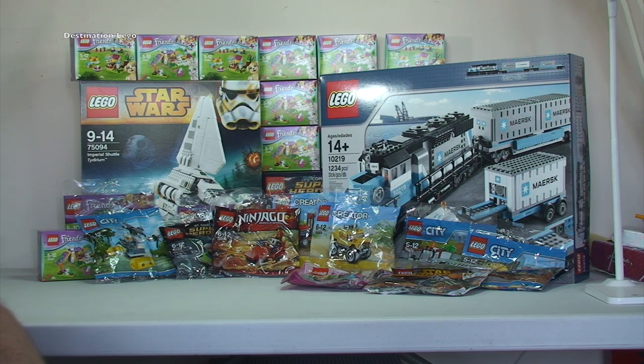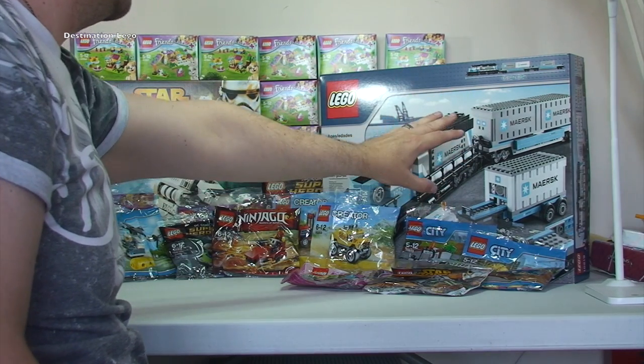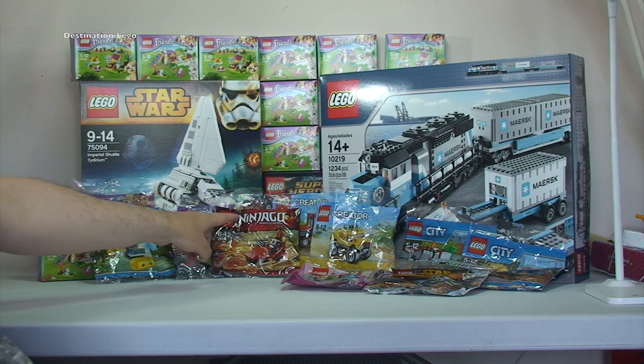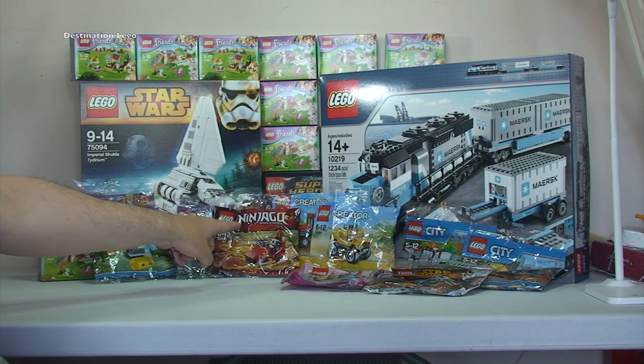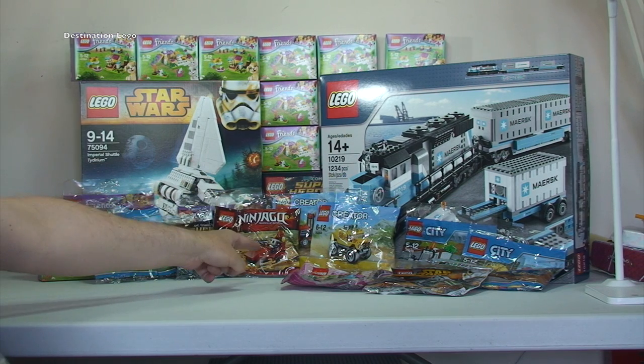And I guess one of the final things to say is all these sets are awesome. Personally, my favourite is without question the Lego Maersk container train. But from a polybag point of view, you have to say Kai Ninjago, they are the king of polybags, aren't they? He is the king.